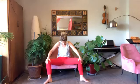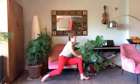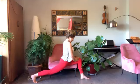Inhale, bring your upper body forward. Feel the tissue of your neck stretch. Feel that stretch in your inner thighs, and then exhale back. Twist to the left side now, left side lunge. Tuck the back toes. Exhale, drop down, right psoas.